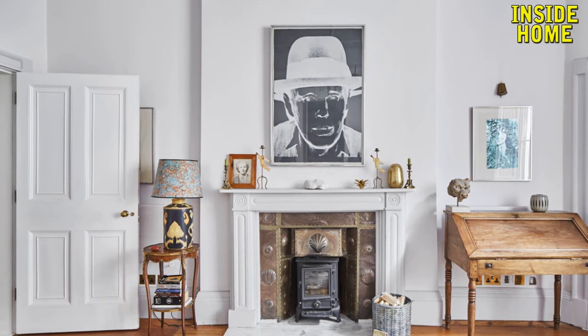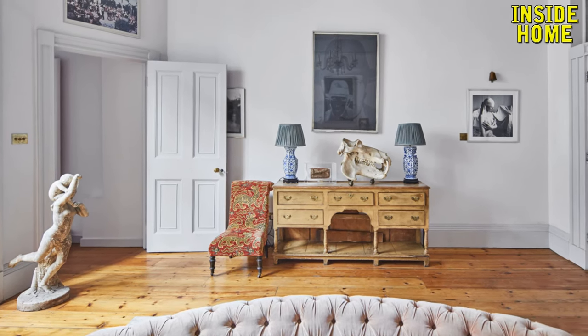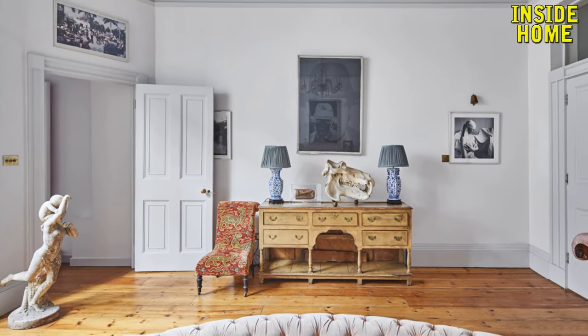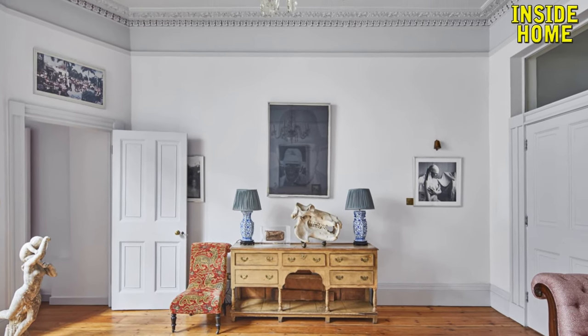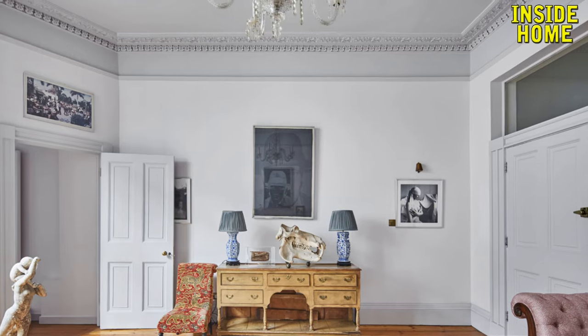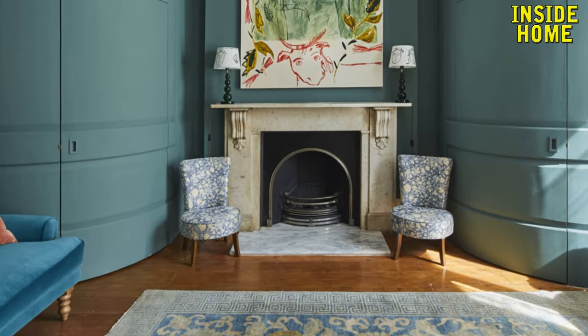This stunning three-bedroom maisonette occupies three levels of a Grade II listed Regency townhouse. Featuring an elegant design, it also includes a private courtyard garden. The main entrance is elevated from the ground, and there is also a separate entrance at a lower level.